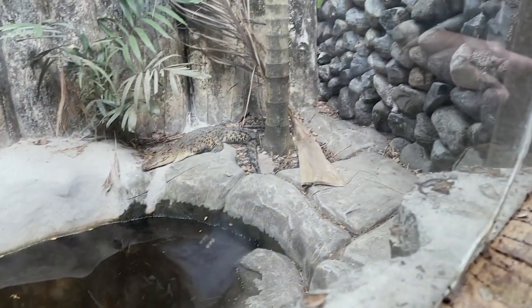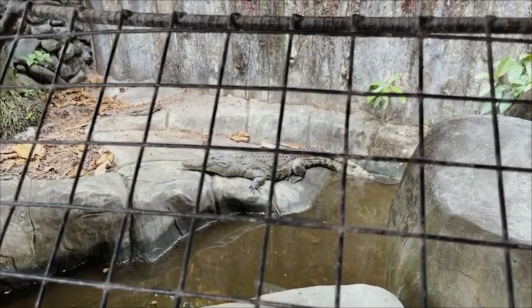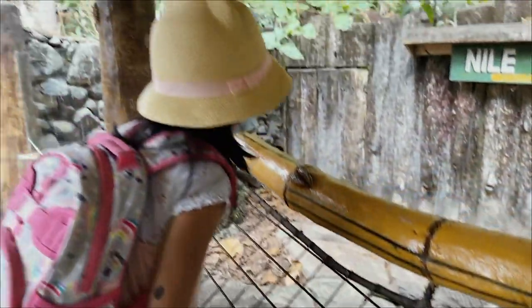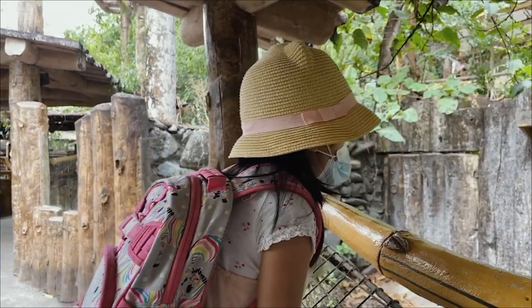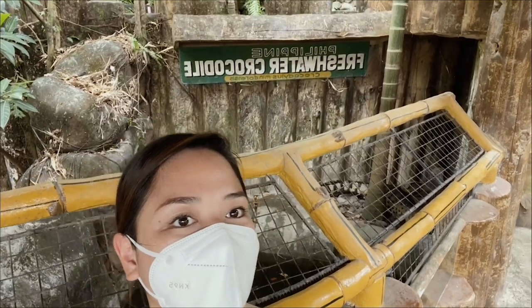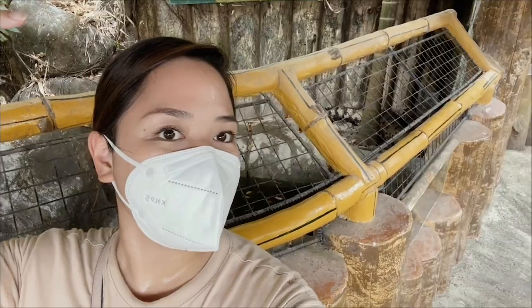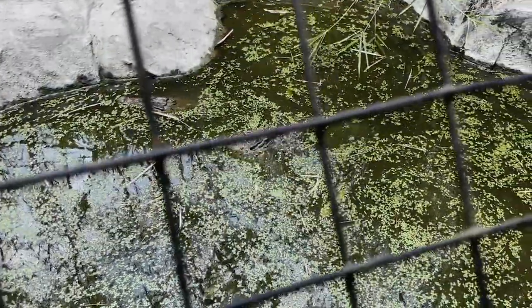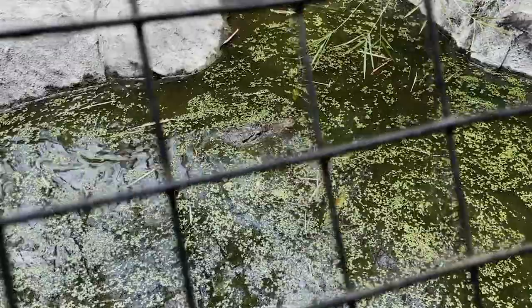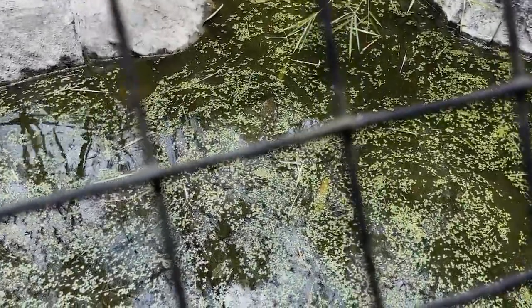You see the tree? The one beside it. That sure is way bigger than the other one. Careful, ha? There's another one here and looks like it's hungry. It's right there. You see the black and kind of whitish color? That's the one. It's swimming. Pretty hot, right? Ayun na, it's emerging. There, oh, go ahead.